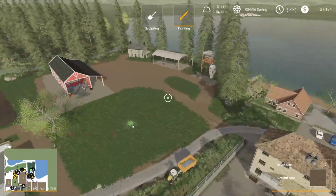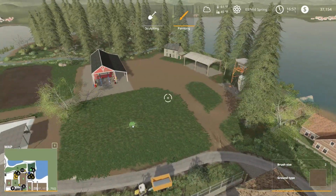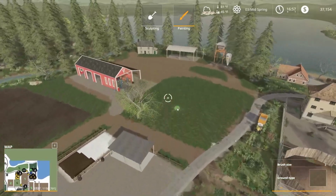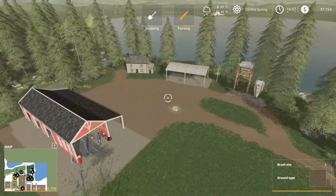Now again, we have this whole area here if we need more storage for stuff. So by the next episode, I'll have everything put away and I'll bring you guys back in for that. But that's where we're going to wrap it up today. We now have our farmyard in progress here, which is pretty sweet. So I'll get some stuff done off camera and I'll bring you guys back in the next episode.